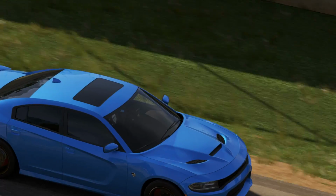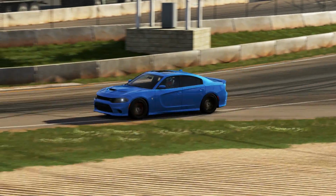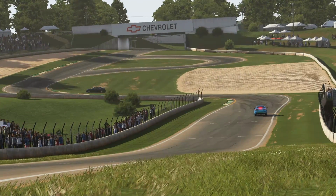The RS6 would make it up to sixth. The Hellcat also set a very similar lap time to the Mercedes and the Infiniti around this track, making up most of its time down the long straight.